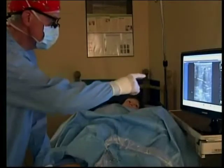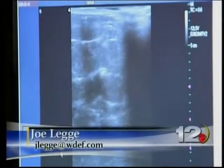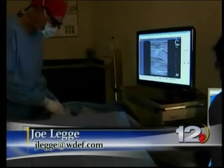The former heart surgeon believed in RF closure so much, he left his original field to bring the treatment here. In Chattanooga, Joe Legee, WDEF News 12.